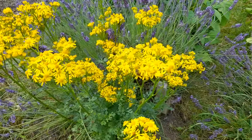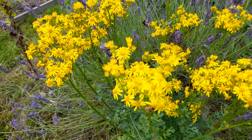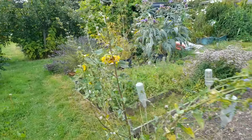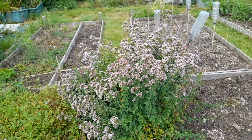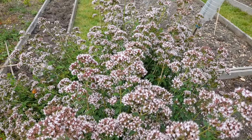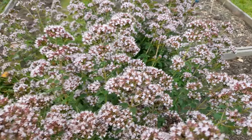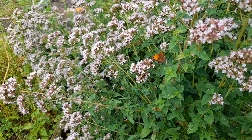Then we come on to the ragwort. The ragwort has got honeybees on it and a couple of one bumblebee. There was a bumblebee at the back there that decided to go onto the lavender. And then we come over here next to one of our very unkempt beds. This is our marjoram, which is alive, hopefully you can see, with honeybees and butterflies. There's a resting butterfly there, you can see one in there.